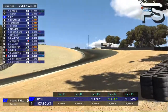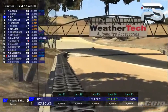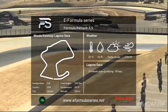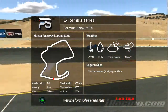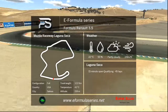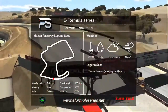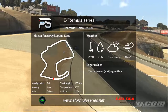Especially in this turn you're looking at right here, the world famous corkscrew turn at the Laguna Seca Raceway. The race information that I'll show you just right here shows you that currently the ambient temperature is 22 degrees Celsius and the track temperature is 43 degrees Celsius, and that is very, very high, and that is going to hinder the drivers. Finding grip on a hot track like that is going to be extremely difficult.